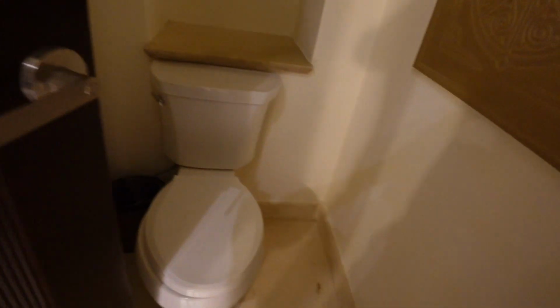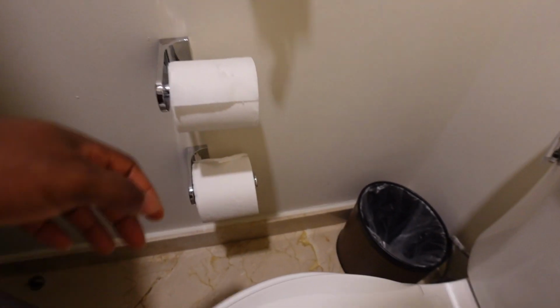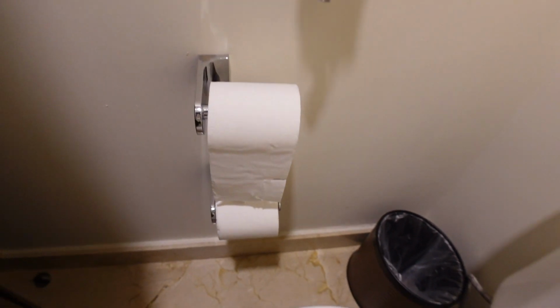And then on your right hand side, you have your separate water closet or your separate toilet with this beautiful decor. Now you can sit in this toilet. You have your privacy. Lock the door. The tissues smell very, very good. Very good, actually. You can sit in here.